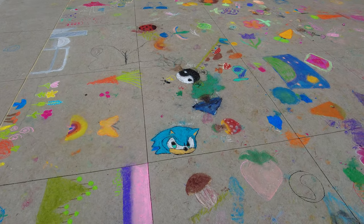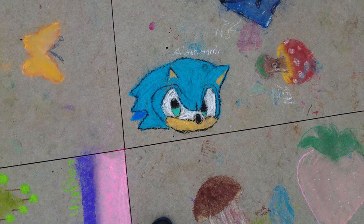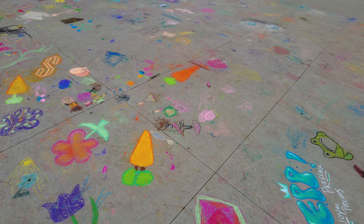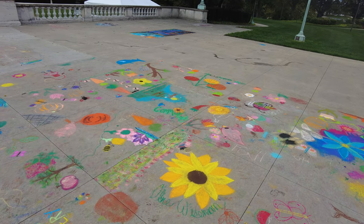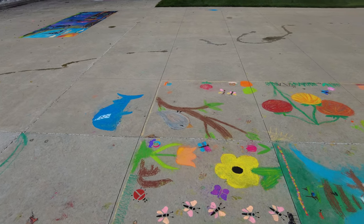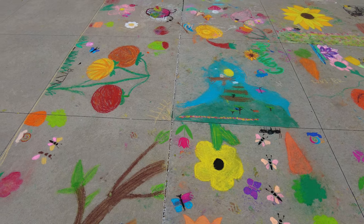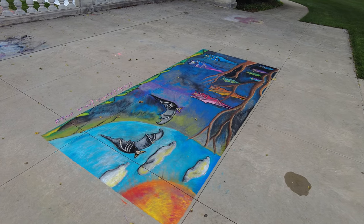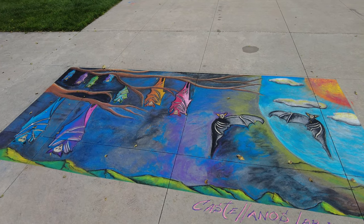Okay. I like when I recognize characters like Sonic the Hedgehog. And this is actually good timing that the maintenance truck just pulled away, because there seems to be a pretty big chalk exhibit that was done just to my left over here. Let me try to see the right perspective of this. I believe this angle. Oh. Very nice and intricate.